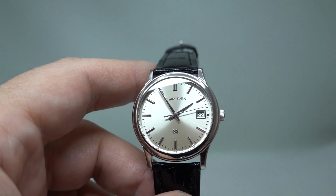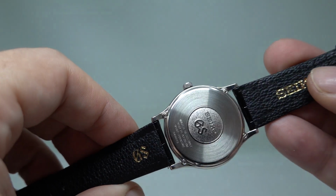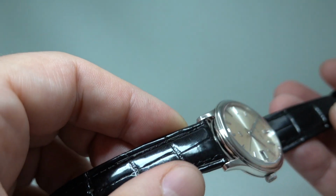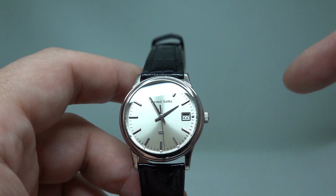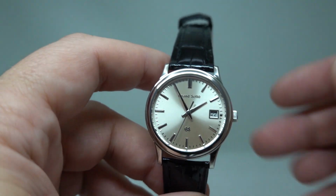I think I'm justified. So it's a 34mm case. Condition is faultless. Absolutely superb. Every minute indice is actually applied. It's not just printed. This is as good as you like to get.